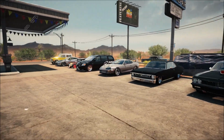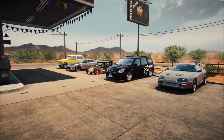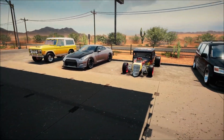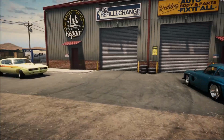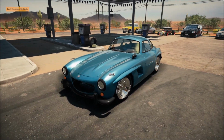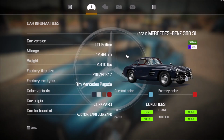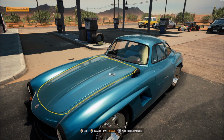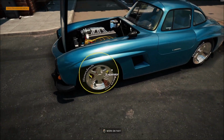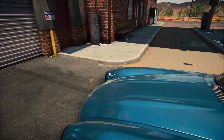1, 2, 3, 4, 5, 6, 7. So these are all the cars that have been built since the very beginning of Rot2Rad, right? So, there you go. What did we do last week? Well, last week we did this awesome Mercedes-Benz 300 SL. This is a lit edition. We did it in this nice blue. We did up the Mercedes engine in it. Nice and pretty.